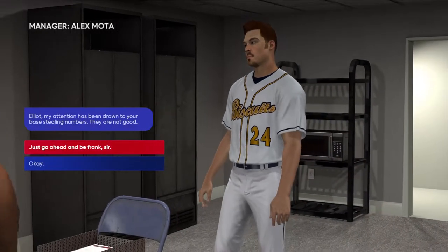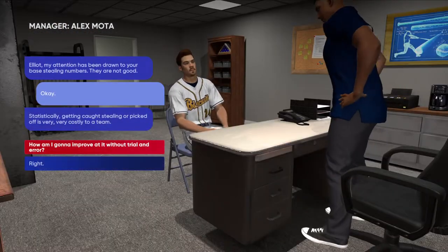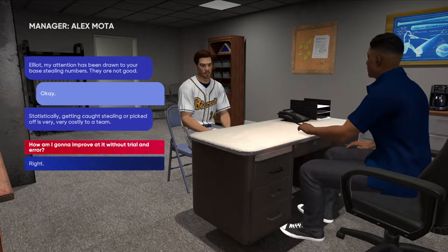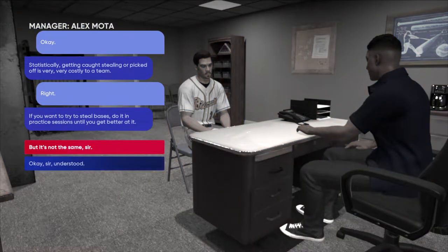One of the phrases that you hear around the game is try. A player is called to question by his manager on his recent base running performance. The player's been caught stealing an inordinate amount of times recently. Essentially, a red light is being issued here.